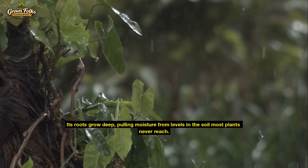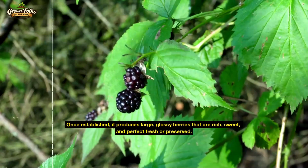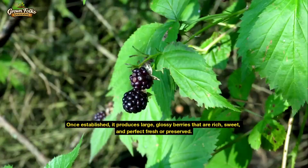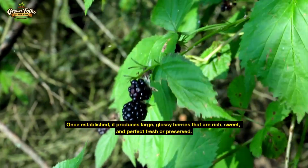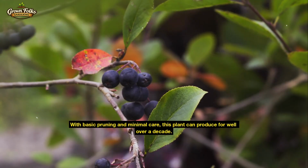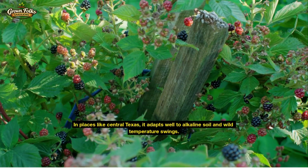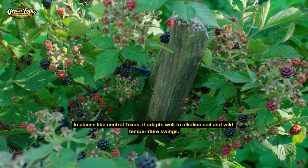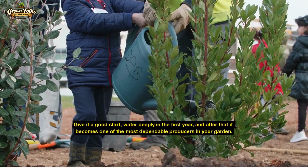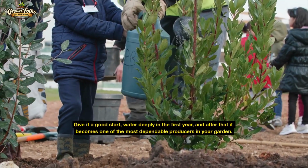Its roots grow deep, pulling moisture from levels in the soil most plants never reach. Once established, it produces large glossy berries that are rich, sweet, and perfect fresh or preserved. With basic pruning and minimal care, this plant can produce for well over a decade. In places like Central Texas, it adapts well to alkaline soil and wild temperature swings. Give it a good start, water deeply in the first year, and after that it becomes one of the most dependable producers in your garden.